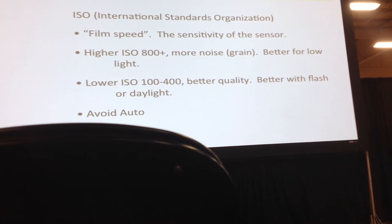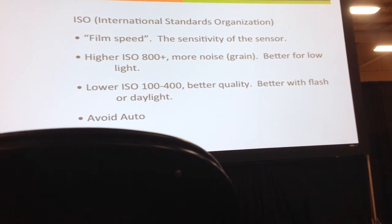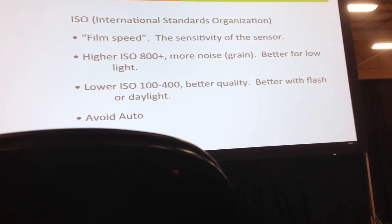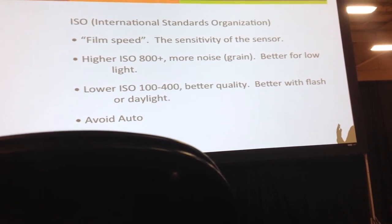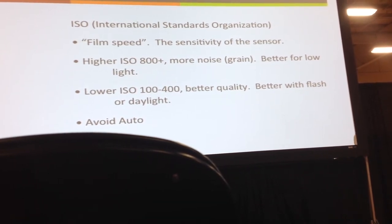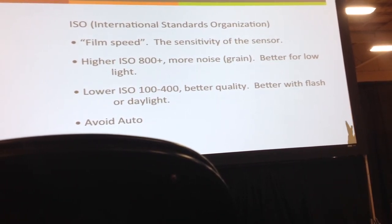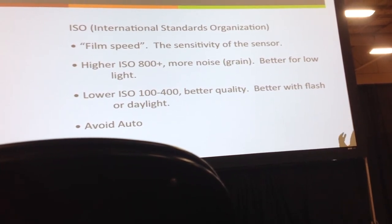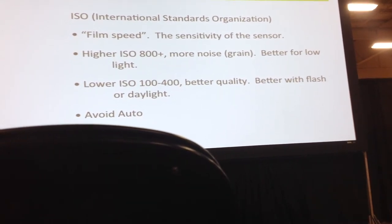So again, it's all about quality. If you're using flash or daylight, if you're outdoors shooting a booth or something, you really don't want to go over 800, it'd be really hard to expose. And try to avoid auto ISO. Auto ISO is especially bad if you're doing green screen or chroma key photos, because every time you take a photo, your camera can give you a different ISO, so every one of your photos will look different. So just FYI, if you're doing auto ISO and your photos are all different, that's why. Set it for a number and go accordingly. So just FYI on the ISO.